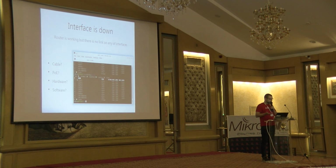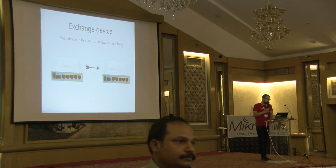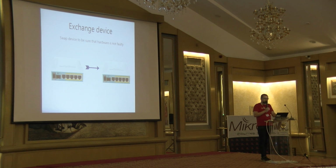But why? Don't always think that the router is faulty. Think first, maybe the cable is broken. If you use PoE, maybe PoE is broken. Maybe the device on the other end has some issues. Of course, it can be some kind of software issue, incompatibility between different model devices. But first of all, don't try to blame the router. Try to think maybe something else is broken. And if you still can't access your device, the last thing to do is exchange it. If you exchange it for the same model device and it works, well, yes, then the device is broken and you should send it to warranty.